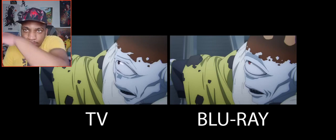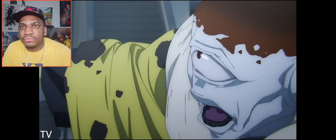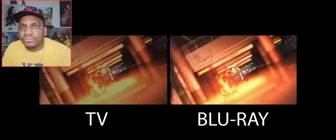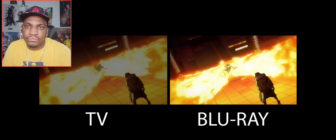Next up, Jogo has been completely redesigned in the Blu-ray. His eyes look less crooked, there's less shadow around his lip, and there are extra brown patterns on the top part of his head. Next up, this entire sequence of Naobito being absolutely decimated by Jogo has all the ghosting and dimming removed.